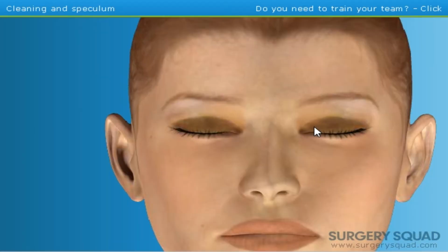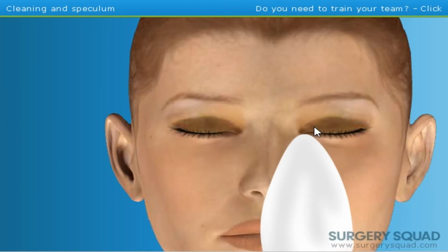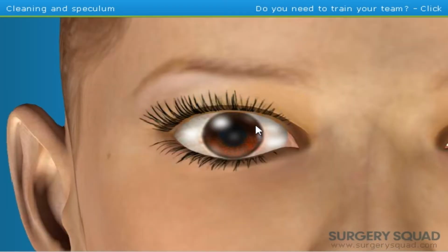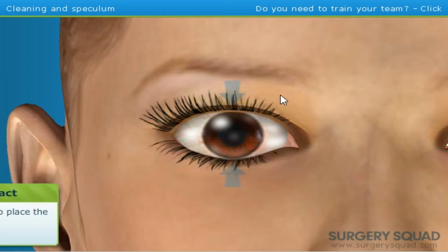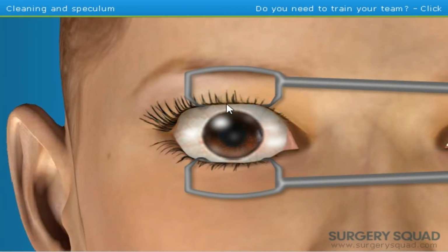Debris can complicate the procedure, so we need to make sure that the area around the eye is clean. Now that the area around the eye is clean, we'll use a device called a speculum to hold the eyelid open wide. So let's get that speculum over the eye. If the patient was allowed to blink, we might cut or burn the wrong area. At this point, we'll also mark the cornea with a water-soluble ink to guide replacement of the flap.